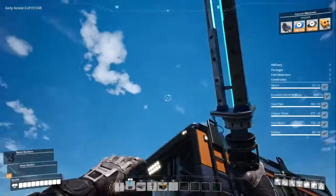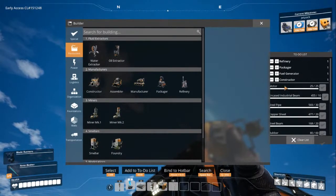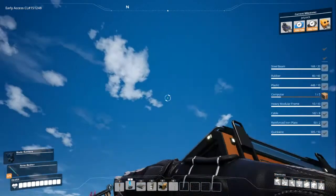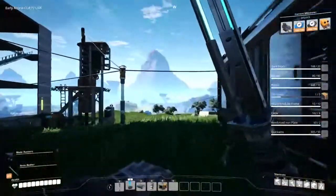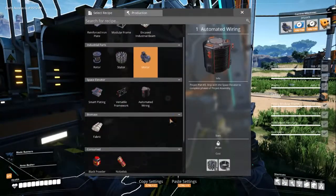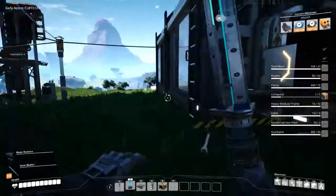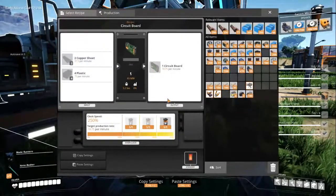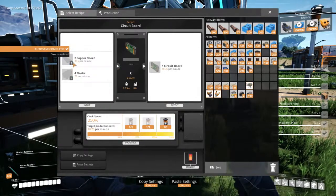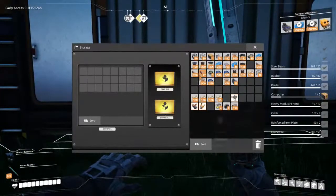So, just to make sure I can see it. So we have that. So it is just the computers that we actually need. And we need 40 circuit boards. So, what I'm going to do is put this to circuit boards. And it was... So we need 40 of these. Which means we need 80 copper sheets. 80 copper sheets.